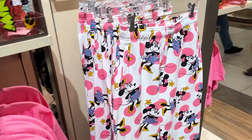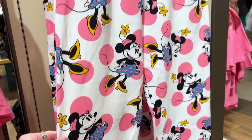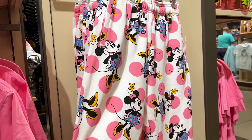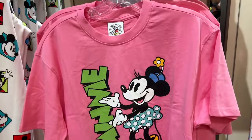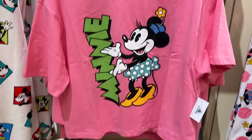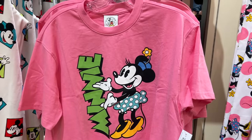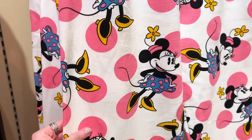Oh, these are gorgeous, from the Mickey & Co. collection, which is inspired by the brand that was launched in 1984. So it's a revamp of Mickey & Co. And it matches this one. So we've seen this one, which is $35. This is the cropped, I can't speak today, the crop top that we've seen before. It matches the joggers and they are so cute with the pink polka dots.